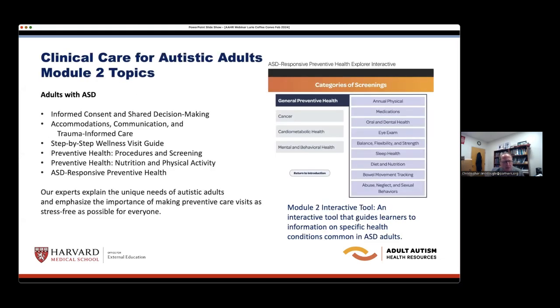Next slide. The second module is a little bit more in other people's domain than mine. Informed consent, how doctors, things like guardianship, and how do we know we can take care of your adult child, and preventative health. A lot of people don't think that people with autism can develop medical problems like cancer. They never thought that was possible, or heart disease. They think that only happens to you and me. So we have to start with the basics and educate people.